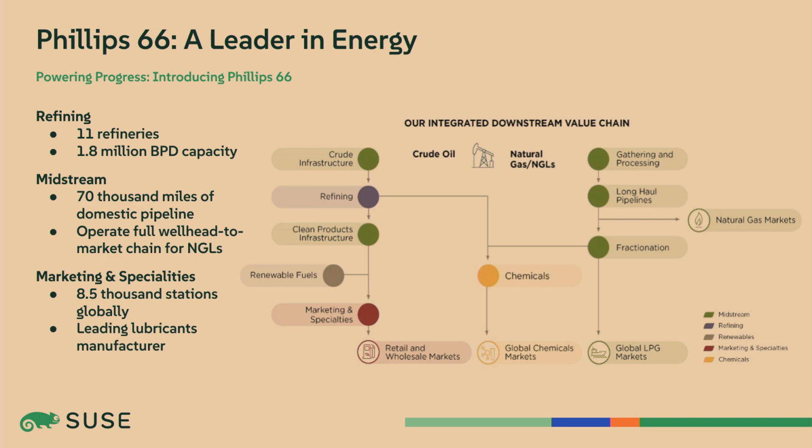Firstly, we acquire the crude on the left branch there, and we also gather and process the NGLs kind of at the same time on the right side there. We provide transportation for us and for any other customers or companies. And finally, we refine crude and fractionate NGLs to produce the chemicals and other products like lubricants, of which we are a leading manufacturer.